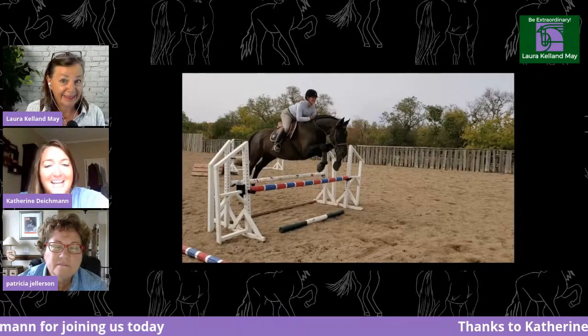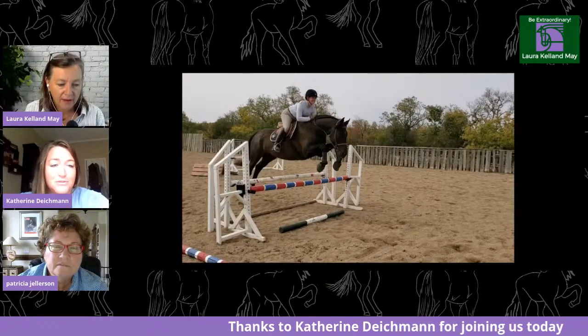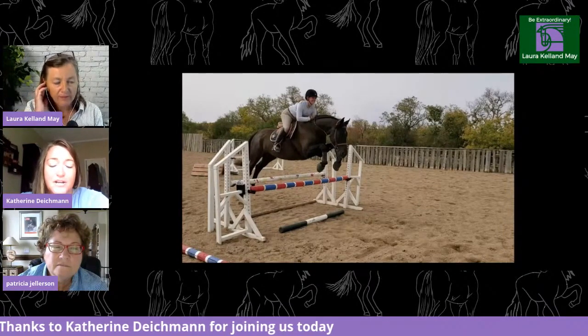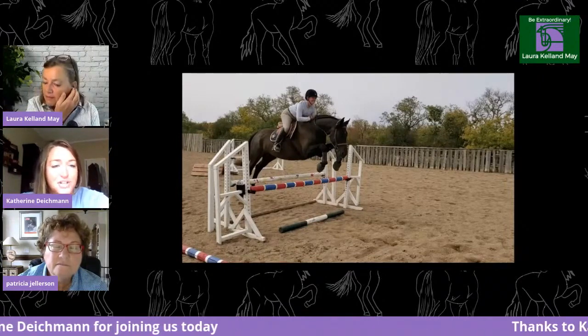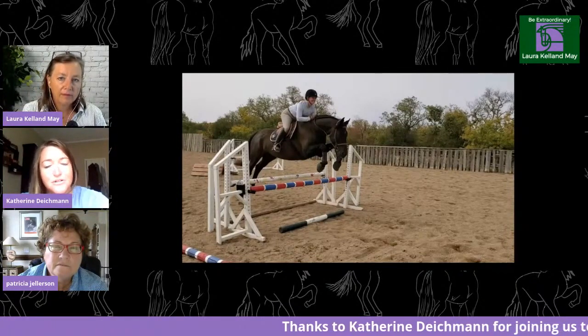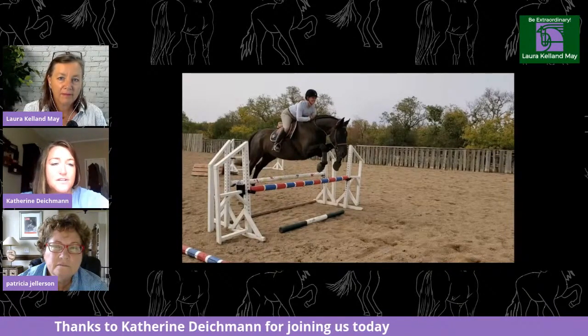I think adding in just a few laps at the beginning, even at the end, of posting trot without stirrups is a huge plus and will only help everybody. It's a gradual change. Everything we do to strengthen and get better as a rider is always gradual. But just a little bit each ride helps a ton. It goes a really long way.